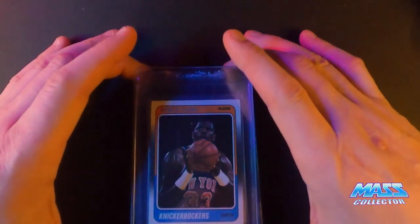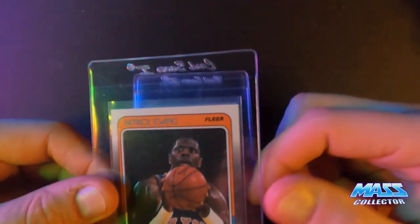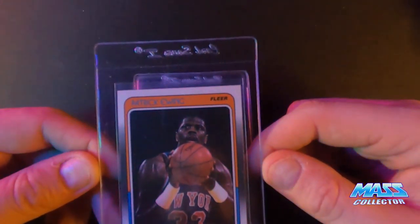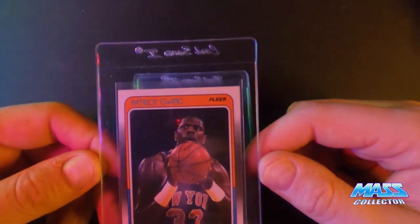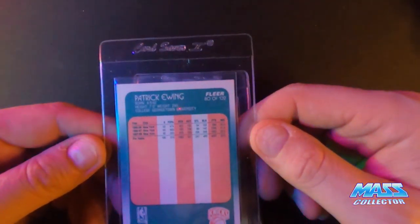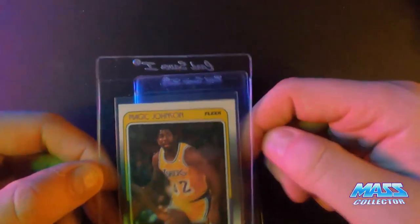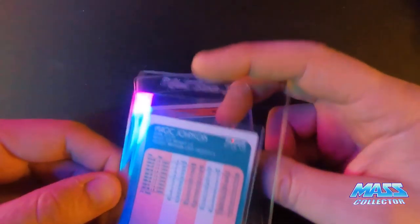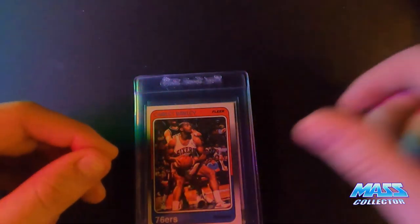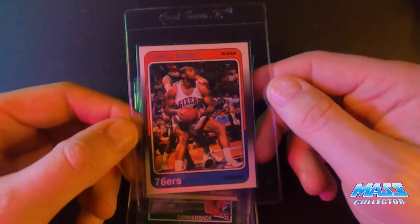Same with 88. 88 Fleer, I mean, this was the year that I started collecting hard on anything, and first time for basketball. So this one, Ewing, I pulled out of a pack in 1988. It's not centered well enough, I don't think, so it's a 9. Most likely. Magic Johnson. Definitely off-centered, but it's an 8 or a 9. Everything else is perfect on it. Charles Barkley. Off-centered. Not a 10. But it's Charles Barkley. 88 Fleer. It's really good condition.